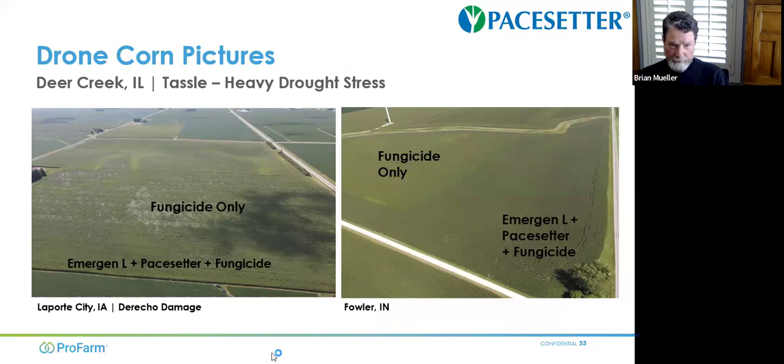I talked a little bit about stalk strength, and there's a couple of things I think going on here. We happened to get a drone up over a field that had just experienced a derecho storm. That was in 2020. The southern end of the field had Emergen L, Pacesetter, and the fungicide. And as we walked across this field, we left our cars and struggled through this a little bit. But when we got to the line where the fungicide only had been applied, things got a lot more difficult as far as trying to move through.